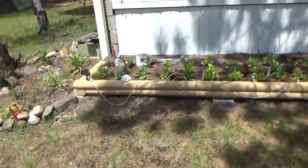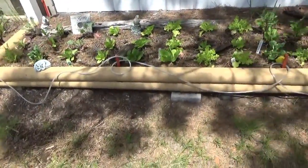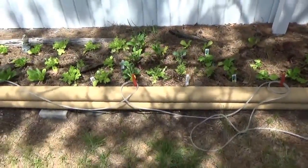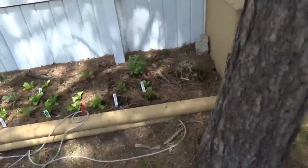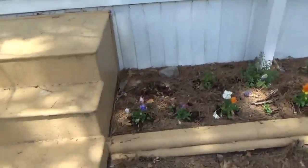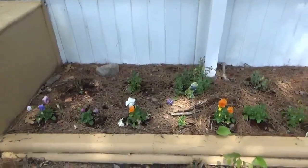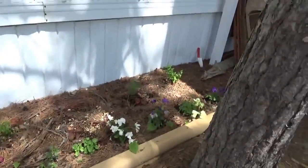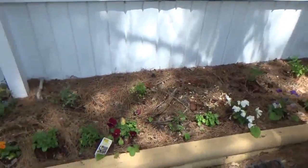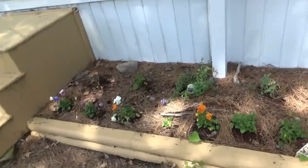Our lettuce is starting to grow, finally. Now some of it's bolting, so we got to cut it down. It's funny that they start to grow when it's hot. Our pansies are beautiful. Really like how they're growing. Melanie and I prefer that deep red. And they're growing all along. Really pretty there. And the herbs.